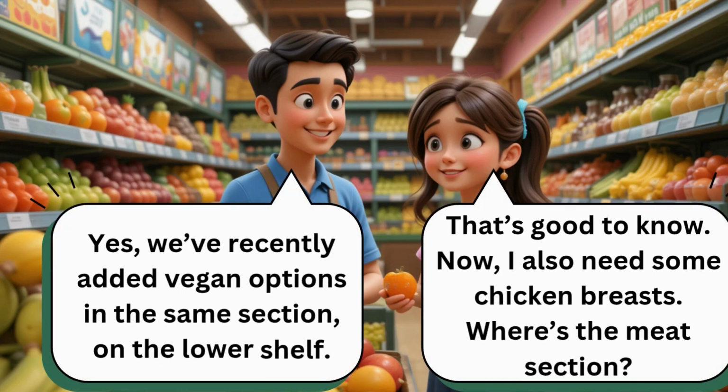Yes, we've recently added vegan options in the same section, on the lower shelf. That's good to know. Now, I also need some chicken breasts. Where's the meat section?